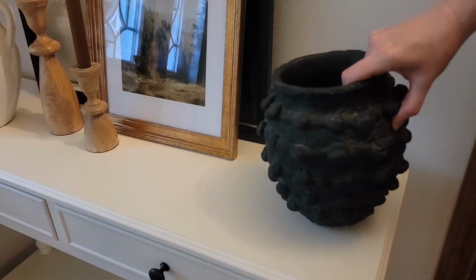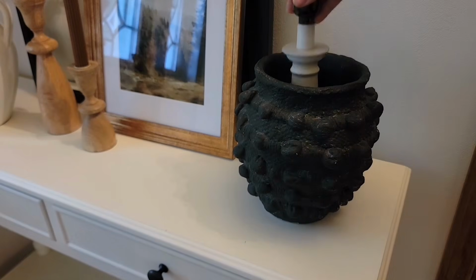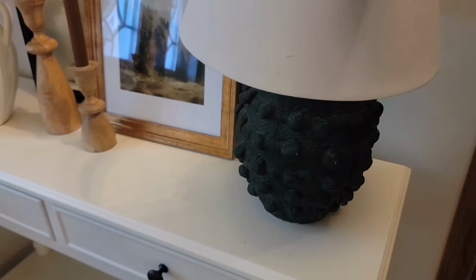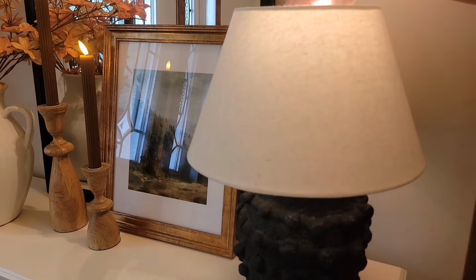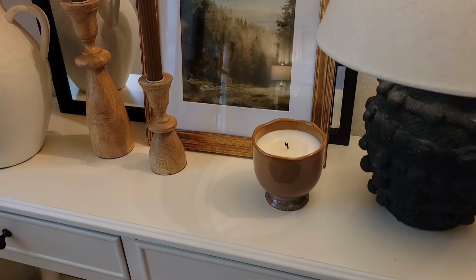Now this is my first time trying this idea, but I've seen others do it, so I thought I would give it a whirl. I'm using just a lamp base and fitting it inside that vase. And then I have this lampshade that's going to just go over. And I also have this little rechargeable light, and so that's going to cast just a nice glow. And now I'm going to add a candle. And the top of this is finished.